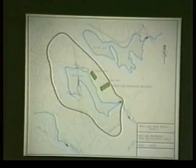Why are we studying First Lake? First Lake really is not in a very bad condition. It's in fact in better condition than many lakes whose watershed is developed.